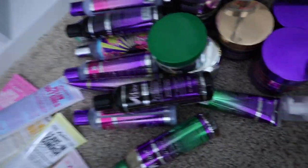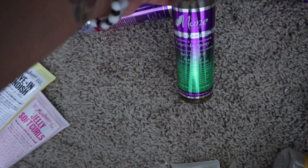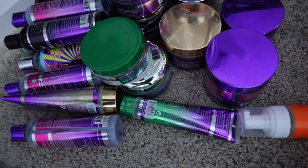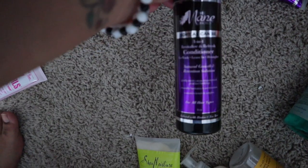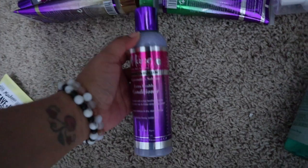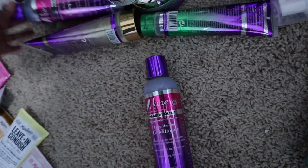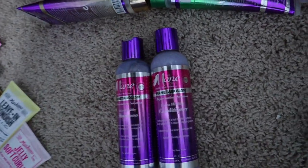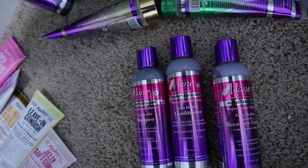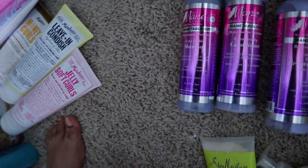So next we have Main Choice. And this right here is leaving. This is going in the trash. I barely use it. This right here is empty, but it's one of my faves, the 3-in-1. Then we have the Metabolism line. We have the shampoo, the conditioner, the leave-in. We have another empty 3-in-1. So that is going in the trash.